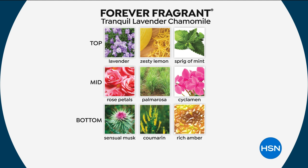But look at some of these notes. This is the tranquil lavender. This is what Deb is talking about. I mean, that's beautiful. I do smell the zesty lemon and I do smell the chamomile in there and the rose. It's beautiful. Well, it's fabulous.